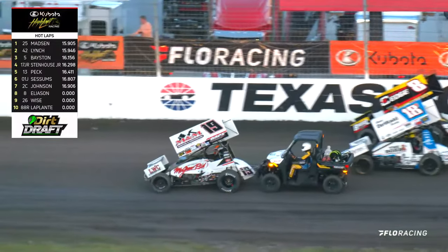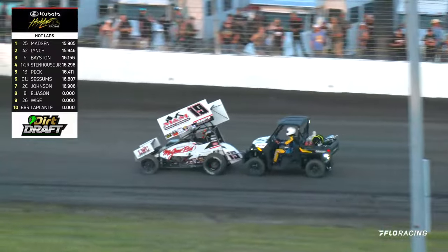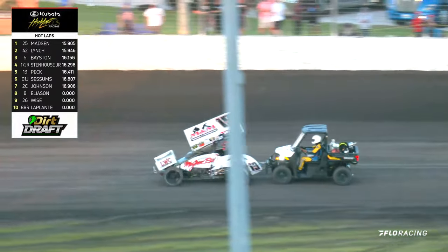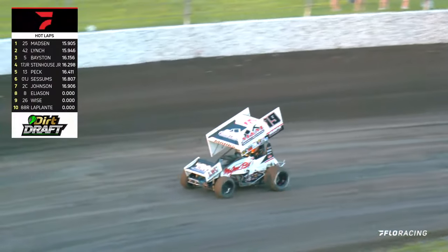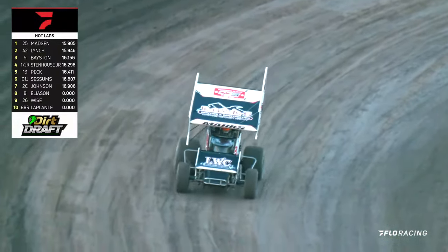We get hot lap session number two underway. Brent Marks, the first one to get pushed off, and Marks, the most recent winner here at the Texas Motor Speedway Dirt Track, got the victory last Friday night with the PowerEye 410 Sprint Car Series.